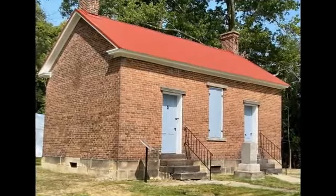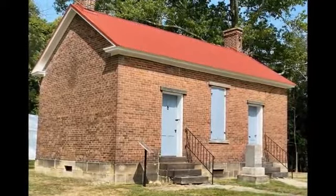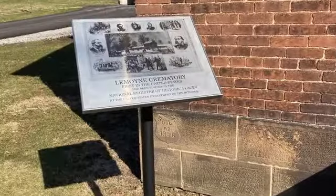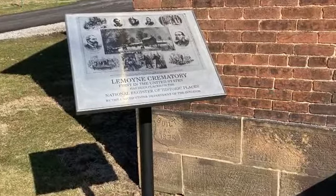High atop Gallows Hill in Washington, Pennsylvania, stands a small brick building that inspired both curiosity and nonchalance by passers-by. Few residents realized that this unassuming structure played an important role in world history. In 1876, the LeMoyne Crematory was built in Washington on Gallows Hill.